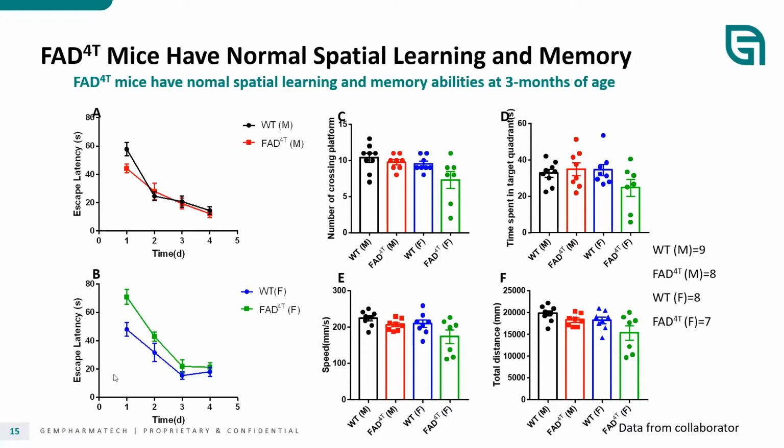The mice either explored the novel object for a longer time, indicating memory of the familiar object, or they explored the novel and familiar objects for the same length of time, indicating a lack of recall, lack of curiosity, or lack of memory for the familiar object present during the initial phase. So you can see that there were slight changes in the animals, with a bit more of a disagreement between wild type and the FAD4T animals in the female mice.